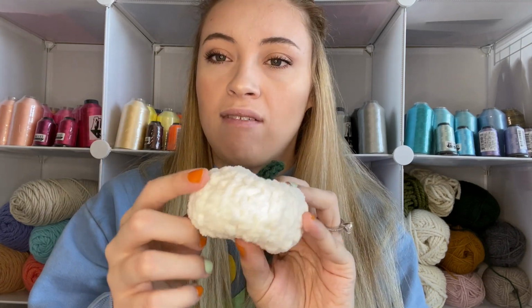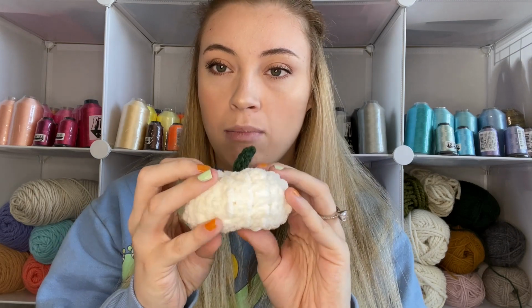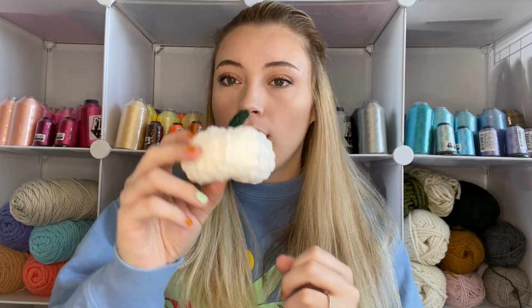They look like they have the bumps and kind of the imperfections that a pumpkin would have, and I think these are super cute. I really love these because they're so soft and cuddly, and they make a great decoration for just your entertainment center or a desk or something like that.